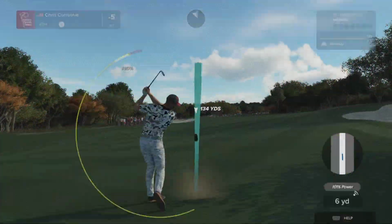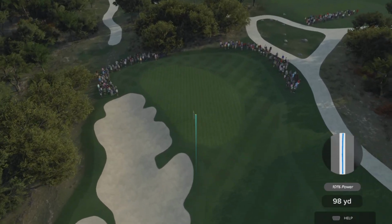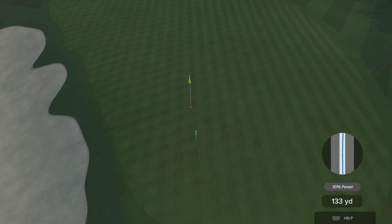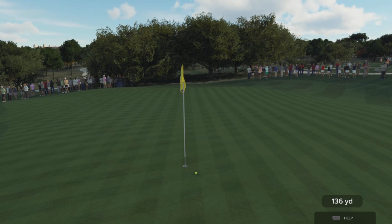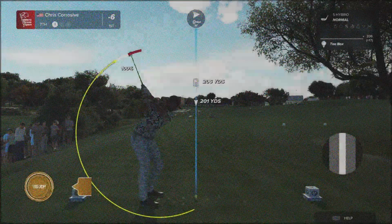Well, that's it. Chosen the pitching wedge here. That should find the surface. Well, you're going to be hard to catch now. It's right in the front center of the green.